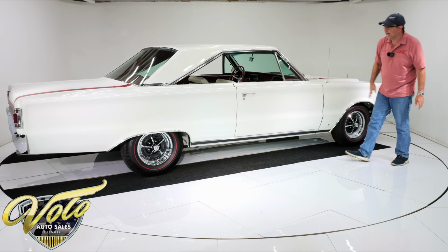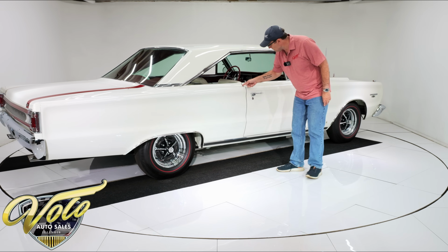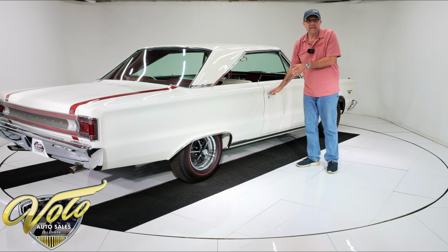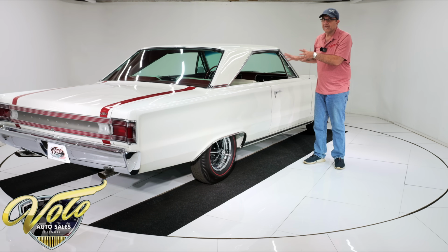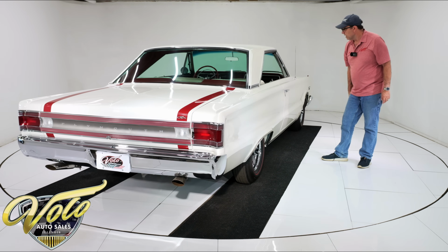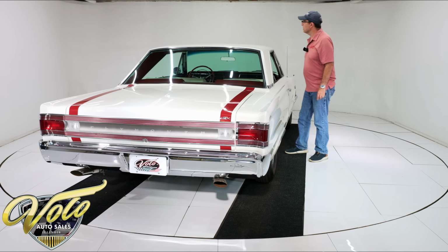It's pristine. The body is pristine. Gaps are spot on like a Mercedes. Whoever the body man was, he took time and he had to make adjustments to get it to fit this nice, because I doubt it fit that nice from the factory.